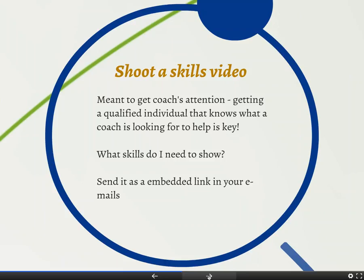But in terms of those skills, you're throwing, you're hitting, you're pitching, you're catching, you're fielding, your footwork, and your speed. And if you have slapping skills, go ahead and show those. And the other thing we tell our clients is to make sure that you send it as an embedded link in your email. Very easy to put videos on YouTube now. And if you don't know how to do it technology-wise, someone at your school would definitely be able to help you do that.